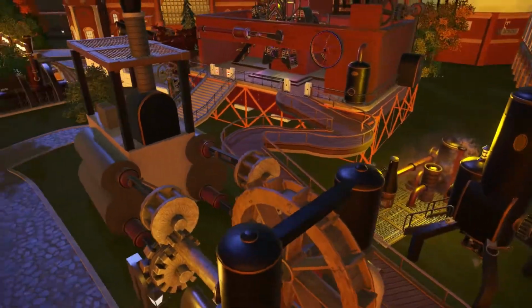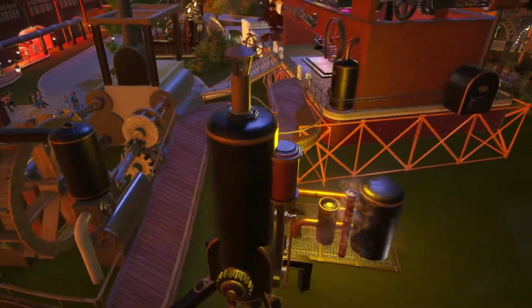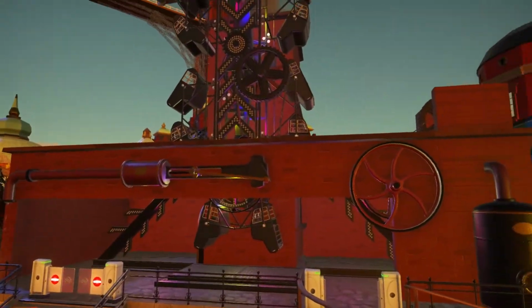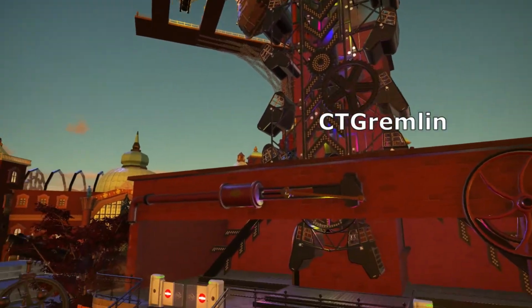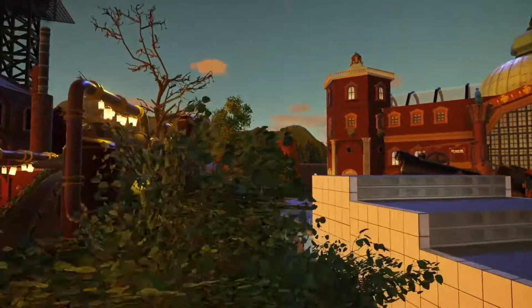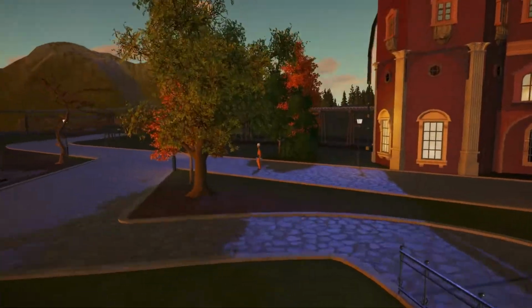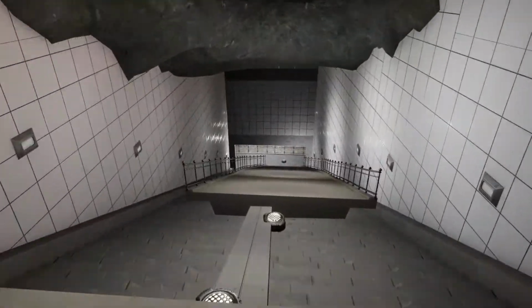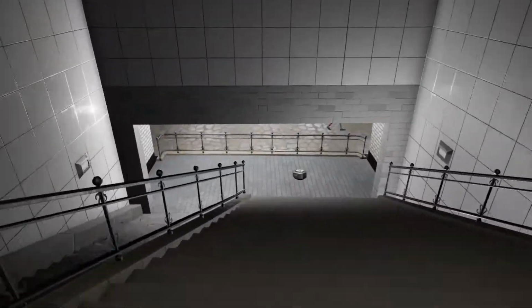Working our way through some of the steam engines and boilers, we come over now to a kickflip ride. This one is by CT Gremlin, and it really adds to this industrial kind of look that we have for this part of the node, and I think that it's kind of an interesting story. It's like this is sort of like an oil refinery kind of thing.